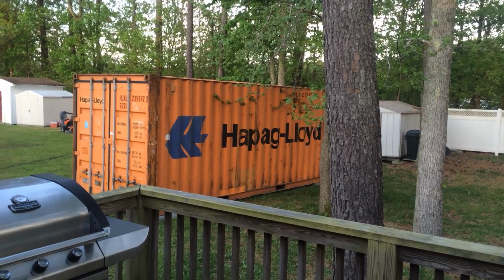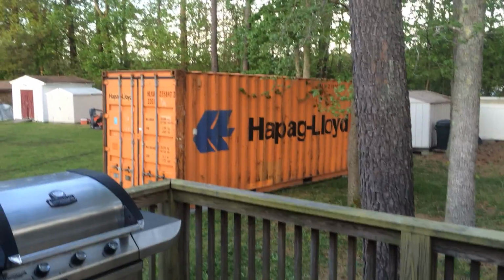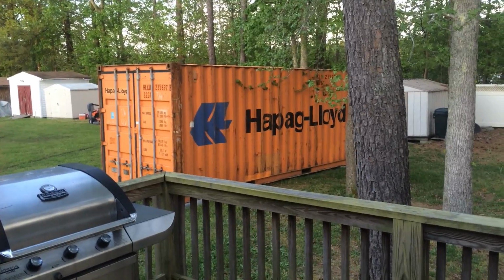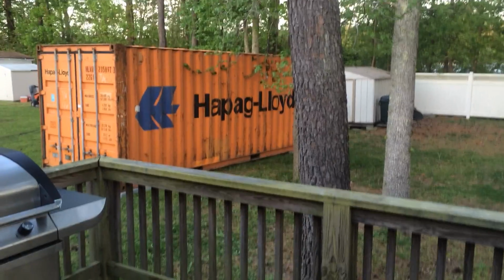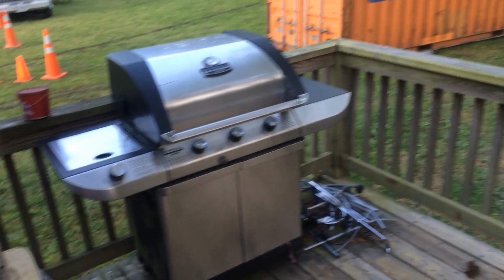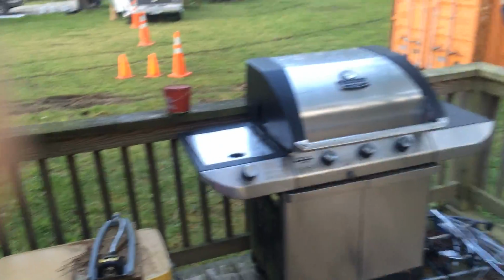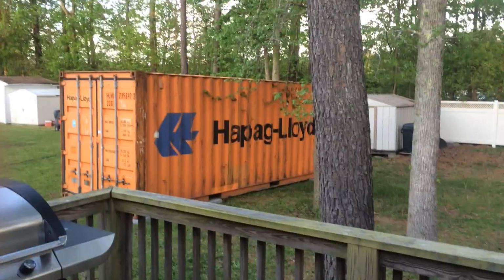But I do like it. I think it was worth it. I was kind of worried a little bit, a little skeptical before they brought it. It was kind of a pain getting into my yard. That's another thing. You got to make sure you do it on a dry day. It rained a little bit, and I lost some of my yard bringing that in. You can see the tire tracks there, kind of killed it. But it still turned out.